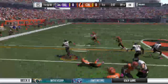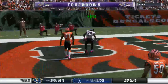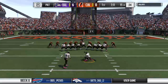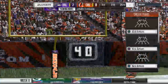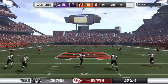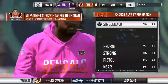Now a handoff here to his running back. And he'll cut it to the left sideline. And all the way in for a Ravens touchdown. A big play there. His 5th touchdown now on the year. And the Ravens have taken the early lead. And he knocks it through. Tucker now to kick it away following the touchdown. And that'll carry over the back line of the end zone for a touchback.